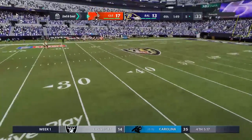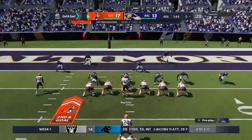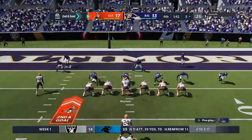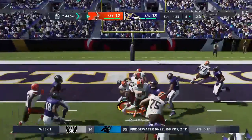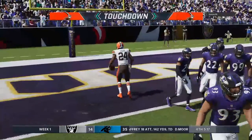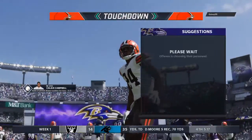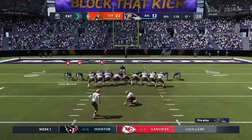A pickup of 2. But they picked up a little bit of yardage there, and now, in this situation, should be in no hurry to run a play really fast. Let the clock wind down. They go with Chubb on 2nd down. And he'll barrel his way into the end zone for a Browns touchdown. Nick Chubb, already his 2nd touchdown here in this opening weekend.